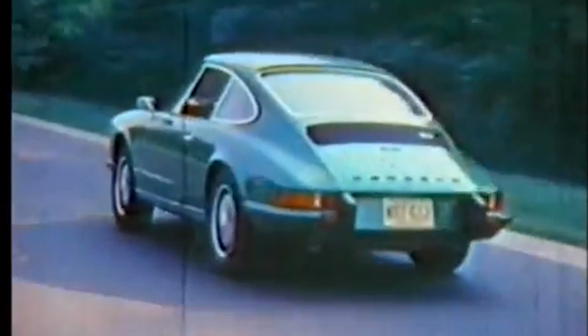So if you've got a classic 911 and you're trying to smash it around the track with no ducktail on the back, and you're wondering why the thing's all over the place, get yourself a ducktail. So there you have it, the classic 911 ducktail.